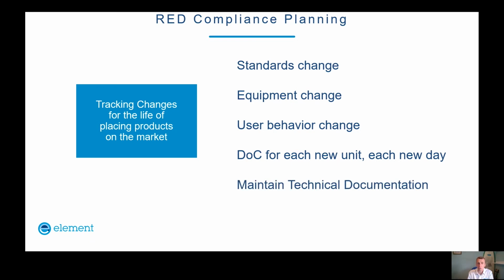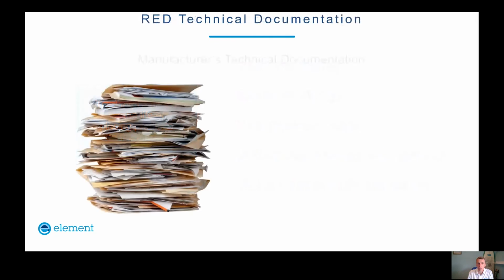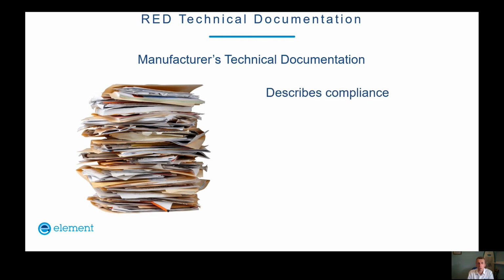You must maintain your technical documentation and keep it up to date. So here's a picture of your technical documentation. Hopefully it's a little tidier than that. It describes the compliance of your device. If somebody was to look at the technical documentation of your product, it should clearly describe why your product is compliant to the RED. You must keep it for 10 years after the product is placed on the market.